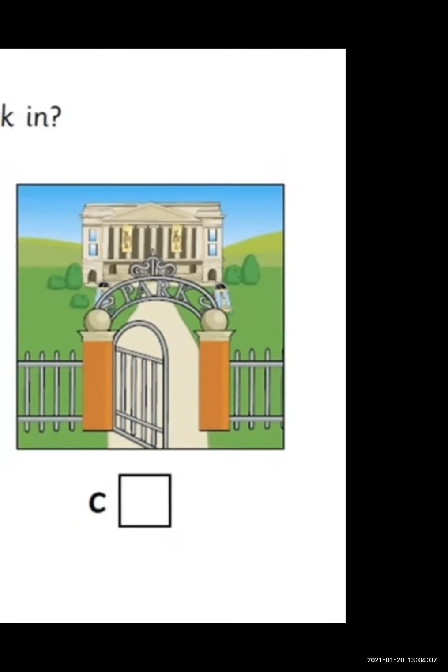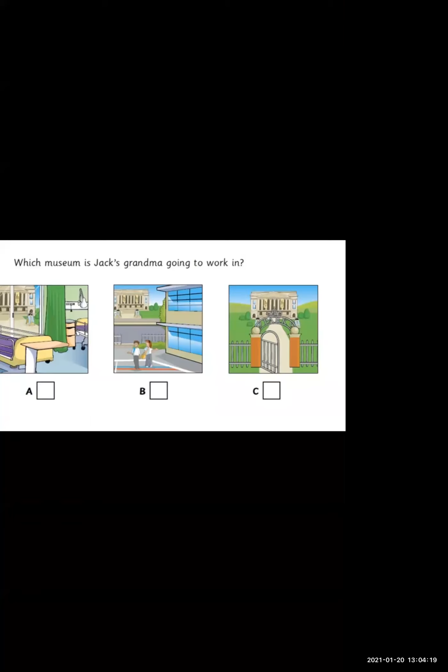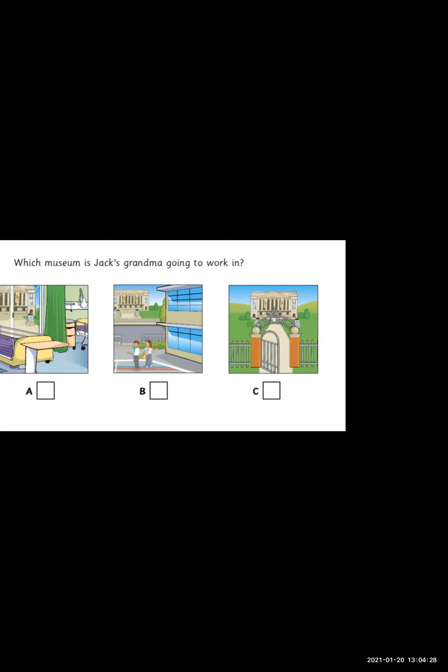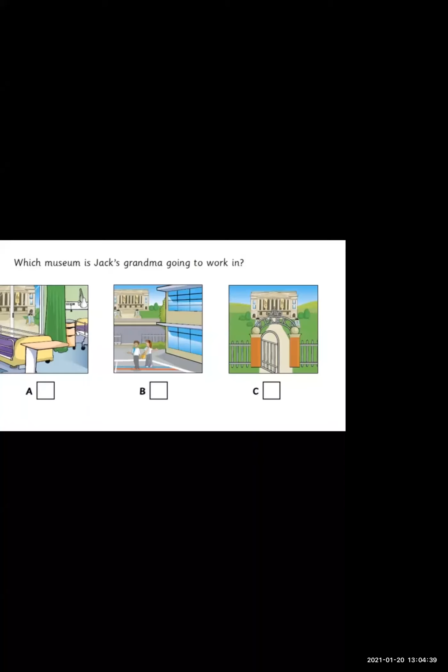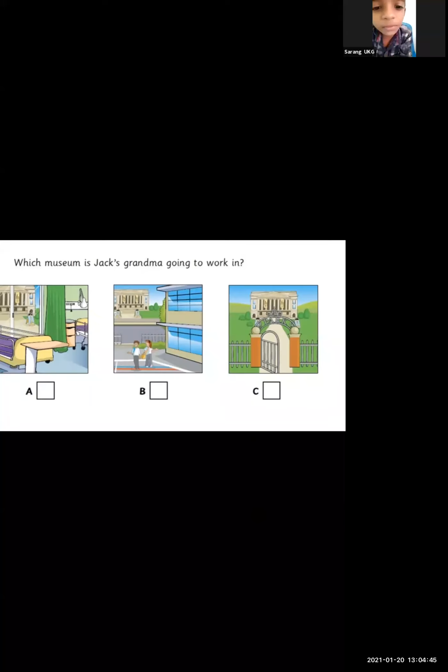Now, which museum is Jack's grandma going to work in? Option C. My dear, I didn't give the clue. Not yet, just wait, okay? So which museum is Jack's grandma going to work in? The clue. Listen to the clue. Jack's grandma is going to work in the museum next to the hospital.